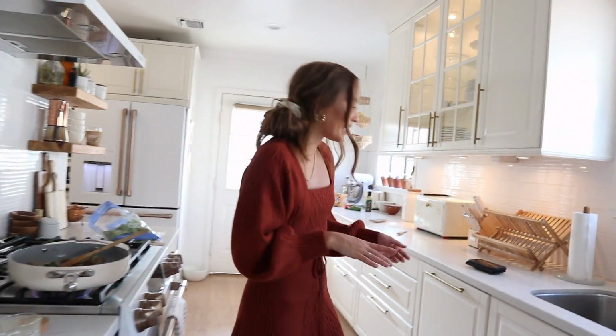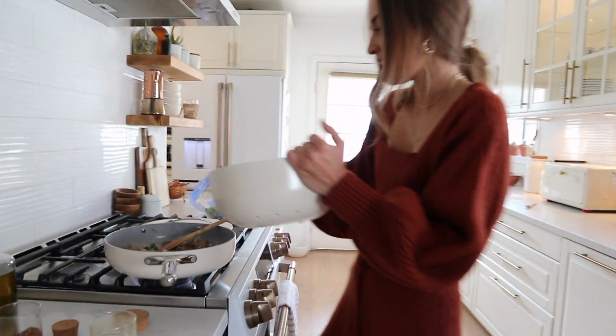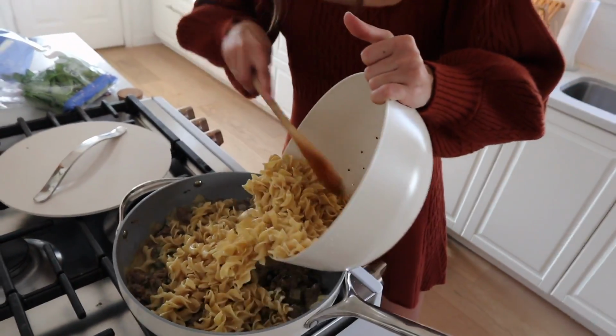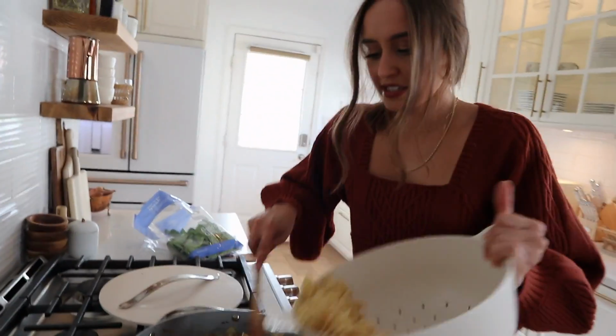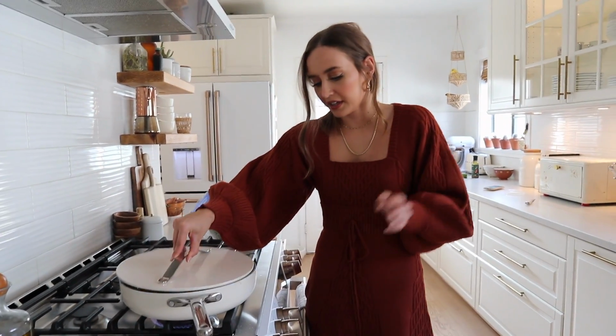Now it's time to add in the pasta. So we have our pasta all drained right here, and we're just gonna add that. I'm not gonna add all of it, because like I said, I made extra for leftovers. Covered for probably like 10 minutes on low, and then we can start on the salad.